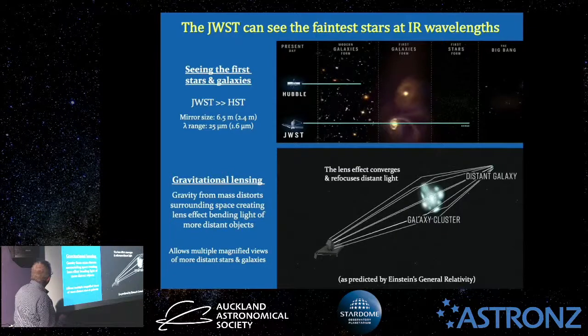It's much better than the Hubble for doing it, because of its mirror size, 6.5 metres versus 2.4, it can collect more photons, so it can see fainter objects, and also its wavelength range. Hubble sees down to about 1.6 microns, so it just dips its toe into the near infrared, but with James Webb it can go out into the mid-infrared range, out to 25 microns. And here it is illustrating, it can go much further out to looking at these first stars forming than the Hubble could.